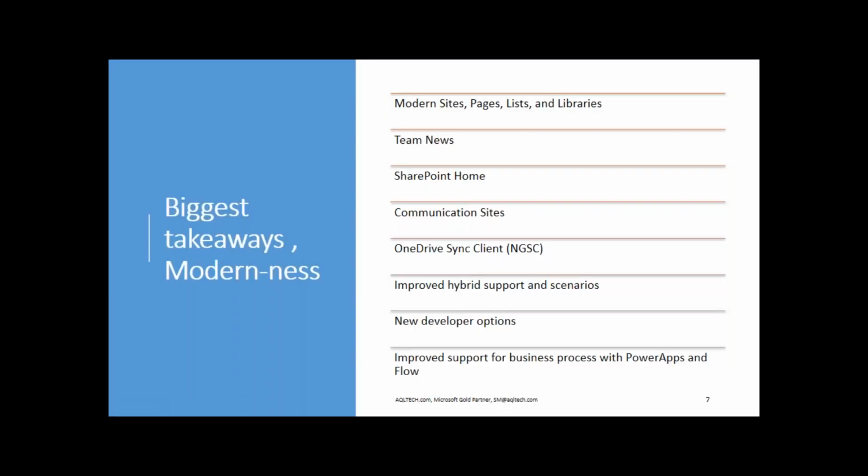Now let's go ahead and take a look at some of the biggest takeaways from SharePoint 2019. In one word, it's going to be modernness. I see a lot of modernness over here. For those of you who have a little bit of experience with SharePoint Online and have been using the modern UI, it's the new thing from Microsoft. It's a new UI fabric from Microsoft. It started with OneDrive, and now SharePoint Online has the whole thing, and now SharePoint 2019 has the whole modern UI to it as well.